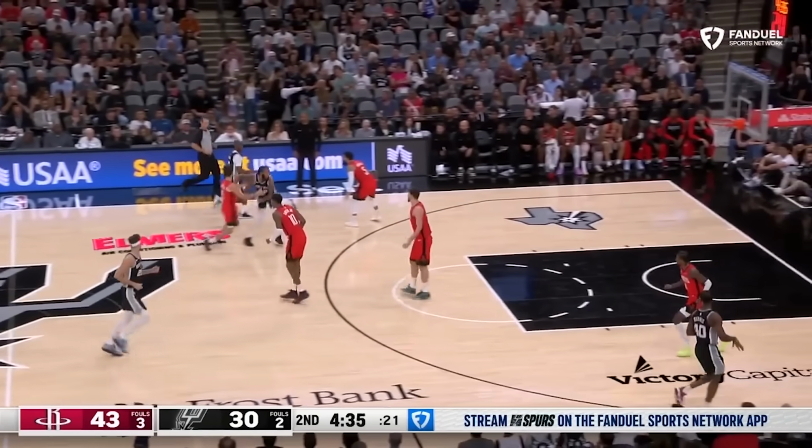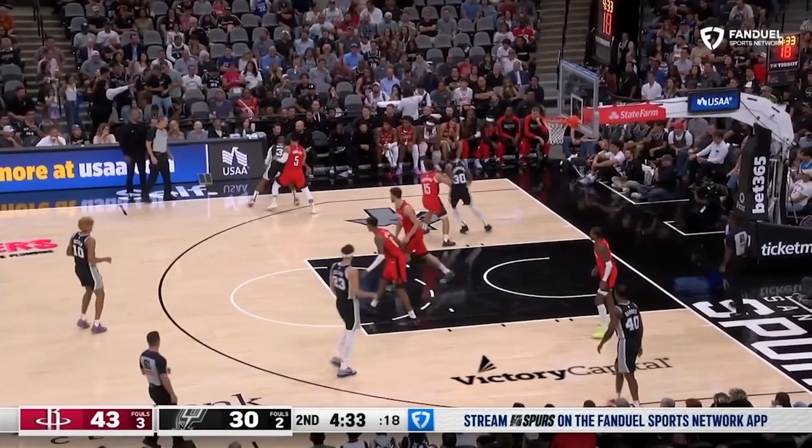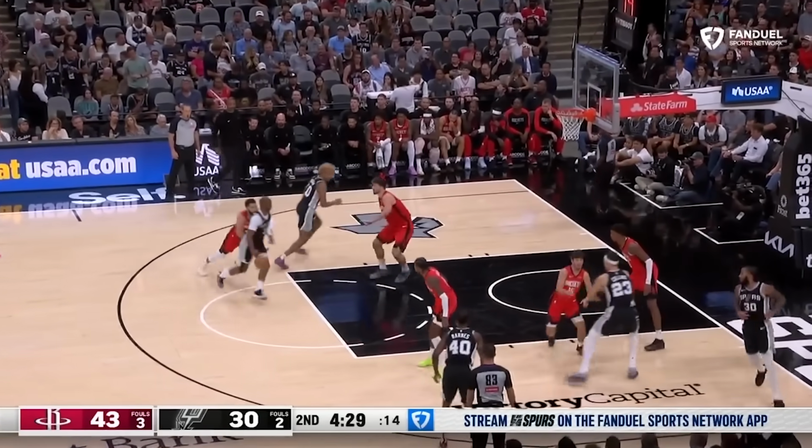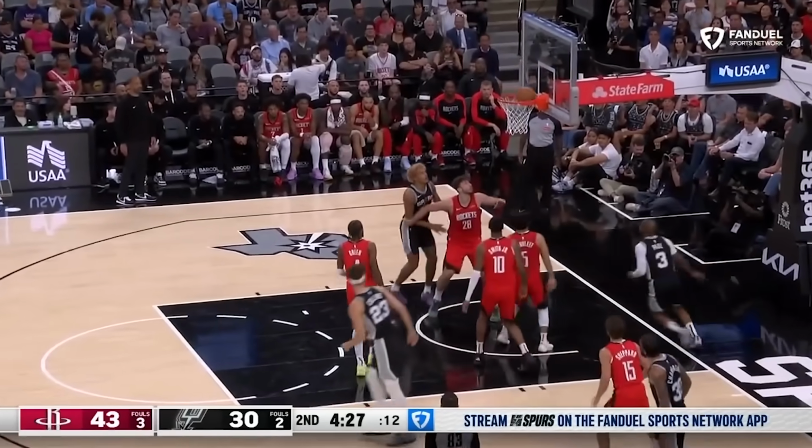Chris Paul uses the same angle from the wing to Jeremy Sochan and will freeze his defender with a hesitation, giving him more options off the catch than he'd have if this were a pick and roll, opening up a path right to the hoop for an easy shot.